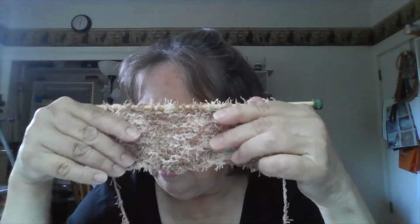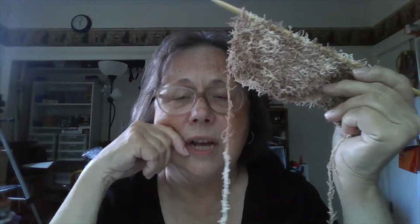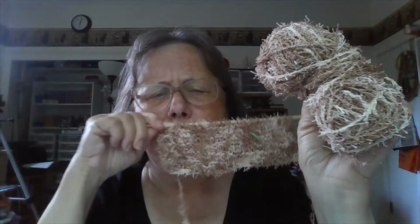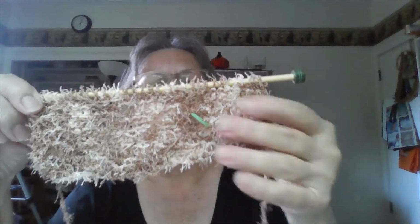So how simple is that? It's in the patterns that I linked two weeks ago, the Yarnspiration website. So that's what this is. It was a little pricey, but I think I'm going to get more than one dishcloth out of this because it's pretty heavy. I'll let you know next week if I actually do knit another one.